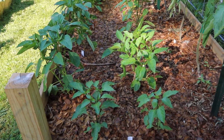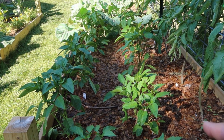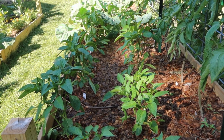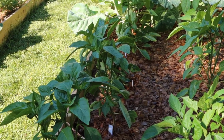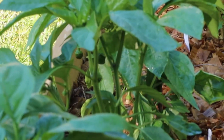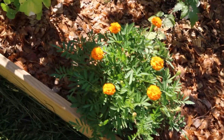I'm going to show the peppers from this end this week. Right here in front, the 2 jalapenos, and then this row of 4 is the King of the North, and this row of 4 is the orange bell peppers. And I have had a few little fruit set. Let's see if we can show you one. Some little baby peppers in there. We got our nasturtiums and marigolds really going strong up here up front.